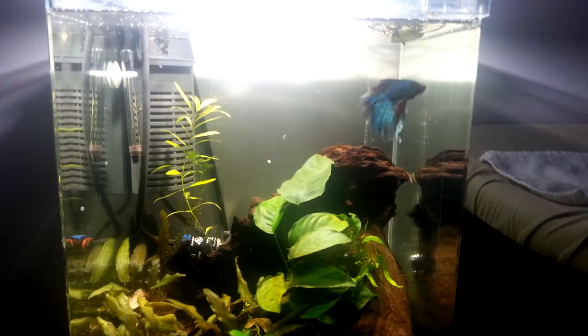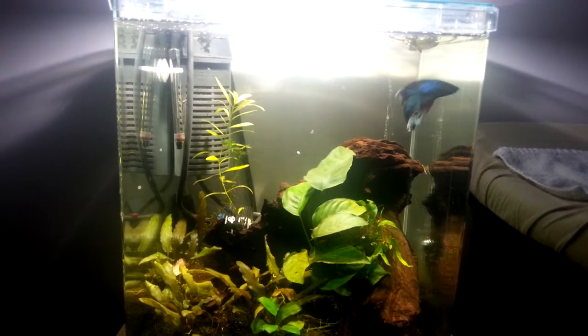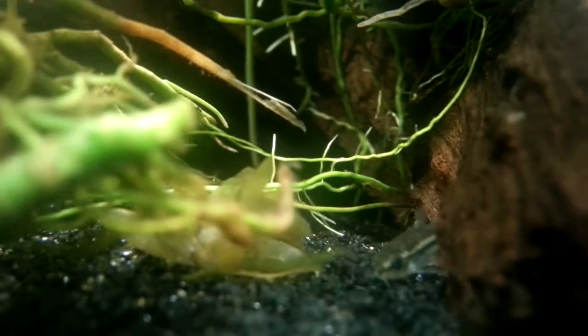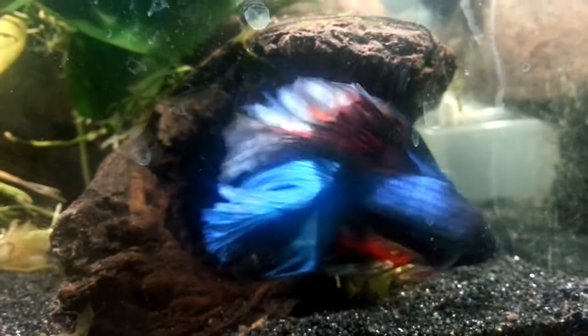I got him some friends recently. He looked a bit lonely in his tank. This is why I added these little fellas. I added about 10 of them. They're always on the move.